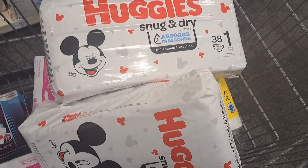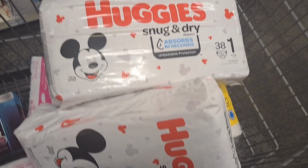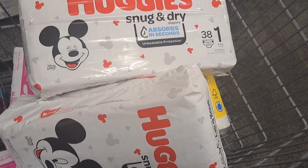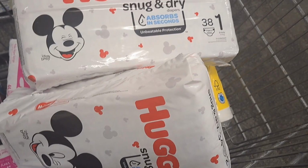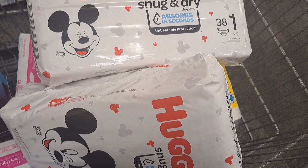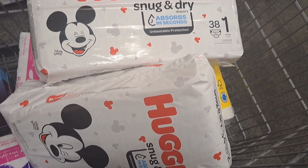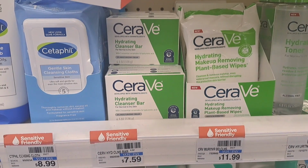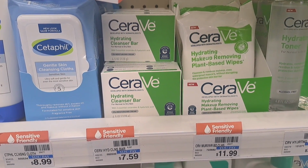But when I'm done with this, when this is all said and done, and this is without any of my Fetch points, I'm going to pay $4.23 out of pocket for these 2 packs of Pampers. Guys, I'd say that's a pretty good deal. $2 and some for a pack of Pampers. You got to get it. Okay, next, guys, I'm going to grab one of these Cerave Bars.